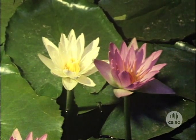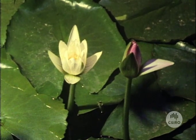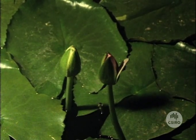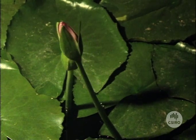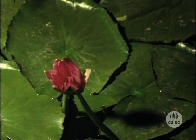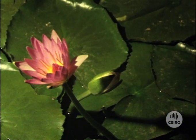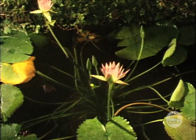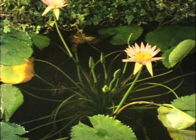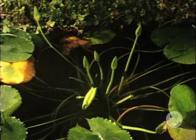Morning, afternoon, night, and morning again. At first glance, then, most plants look inactive. But a great deal of movement is in fact taking place as the plants grow and respond to changes in their surroundings.